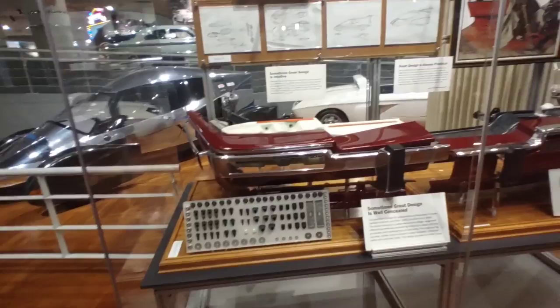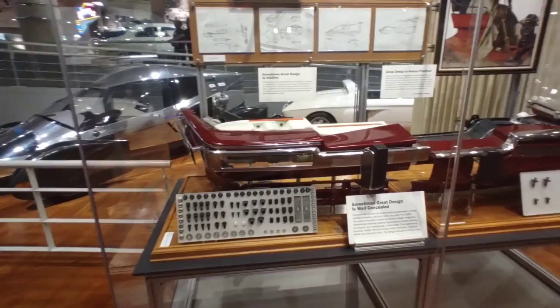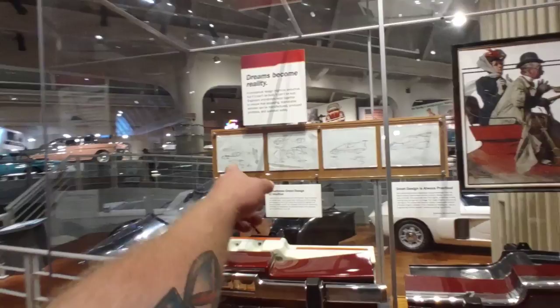There's the push pins, the nuts and bolts, everything like that that we've seen. We see now kind of where they came from, the designs, the sketches and stuff, how things started, and kind of where we're at now.